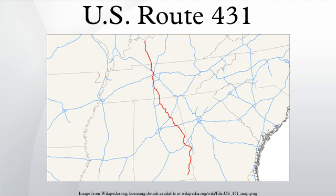From Anniston, U.S. 431 heads northwards towards Gadsden. Southeast of Gadsden, in Glencoe, it combines with U.S. Route 278. The combined route passes westward through Gadsden, where it is named Meighan Boulevard. West of Gadsden, U.S. 431 again turns to the northwest.